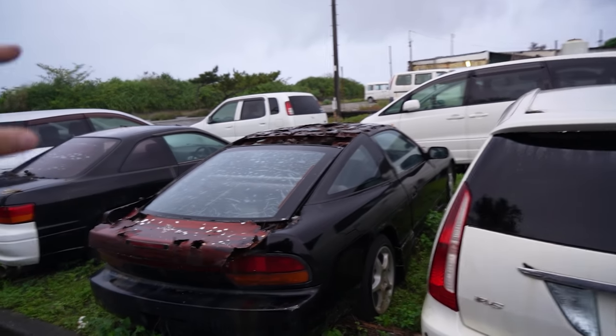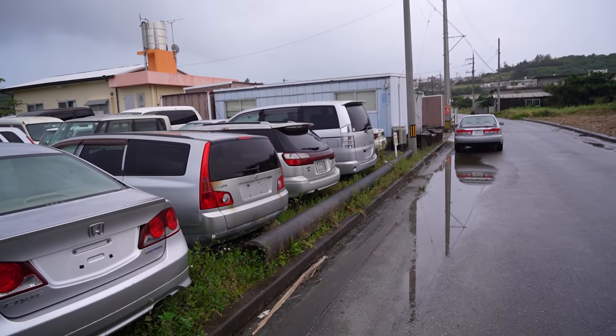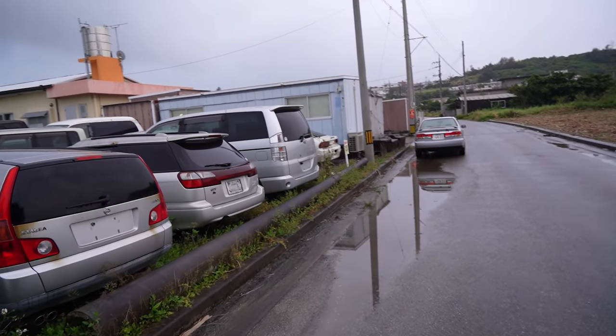Like, there's just so many parts on these three 180SXs that people could use. And it hurts me to see it like this. What do you guys think? I'm genuinely interested. Any of the cars today, would you save them? You know, is it worth your time? Is it worth your money and all that kind of stuff?